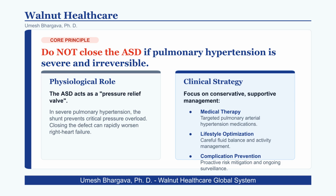In this state, the ASD acts as a vital pressure relief valve. Closing it could cause critical pressure overload and worsen right heart failure. Therefore, the clinical strategy focuses on conservative, supportive management, including medical therapy, lifestyle optimization, and ongoing surveillance.